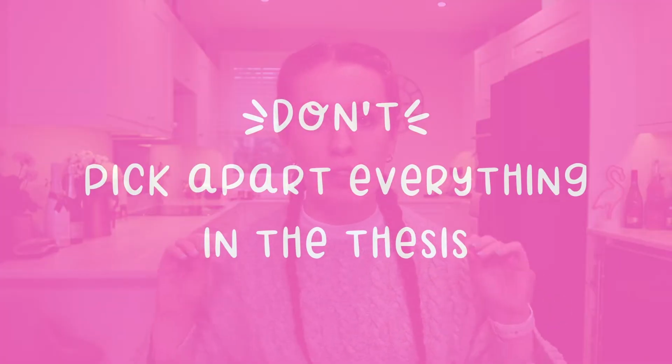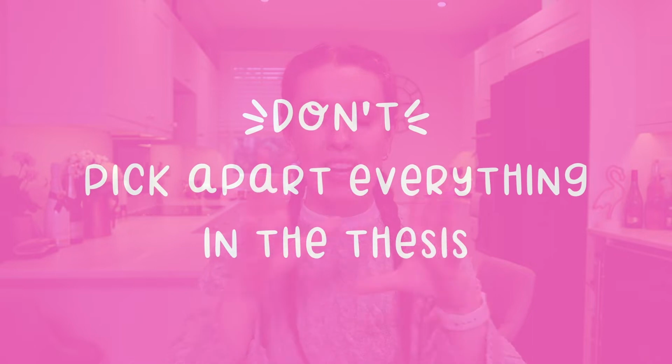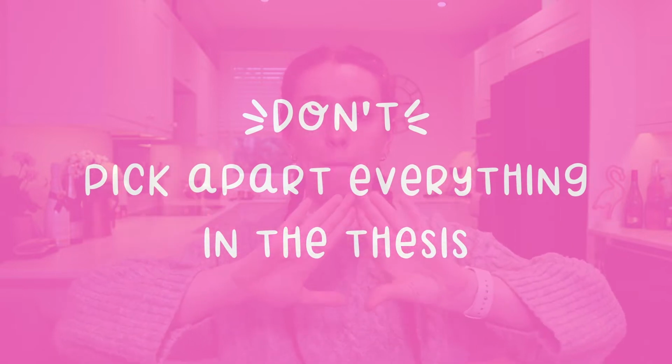This was something that really stressed me out. So a big don't is to not pick apart every single thing in the thesis. Like, you will not sleep. You will be really, really stressed out if you're going through line by line and thinking, what could they say about that? What could they say about this?